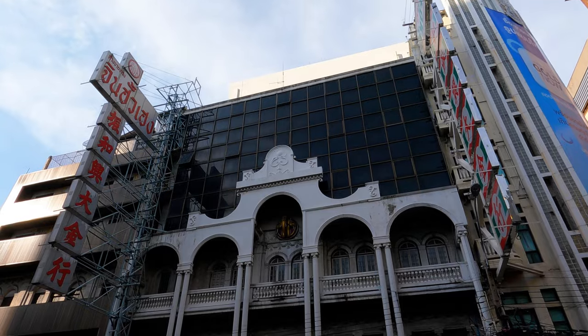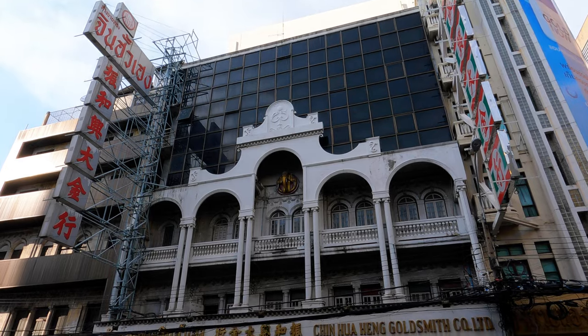But I tell you one thing, I am getting hungry as I wander the streets here. All this magical food that's being set up. So I might grab a little bit of a snack. I might grab a little bit more footage. There's a couple of gold shops I want to check out. I've just noticed this road is loaded with gold shops. So I'm going to do a little bit of research and try and find a little bit of information about why there are so many gold shops here along YAOWARAT ROAD. There's another one just there. Chin Hua Heng Goldsmith Company.